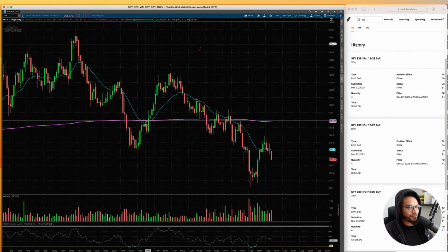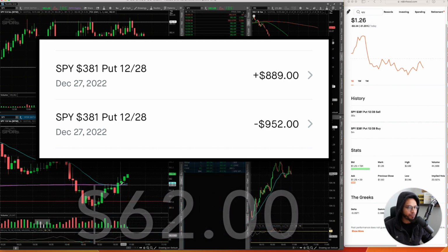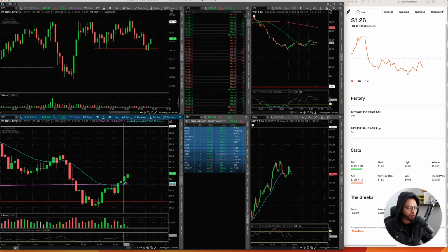But on the retested VWAP, we try to get short. We got stopped out. We lost like 62 bucks. So yeah, that was a loss right there. It broke right back above VWAP, held VWAP, and then made a new high. So you got to get out on that.